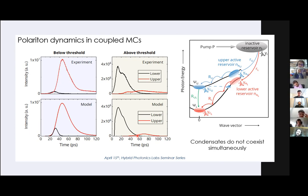As I understood, yes, there is a competition mechanism for the lower condensate, but for the upper, what could be the reason for this oscillation, for this small peak in front of one, which is not observed in the model? I think the reason is the same, because if we imagine how the population of the inactive reservoir looks.